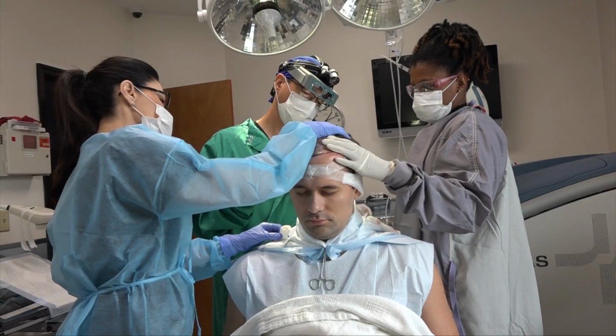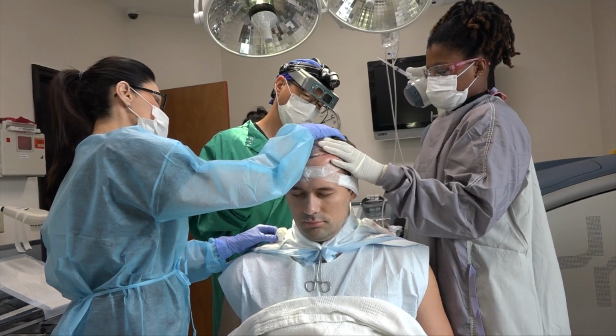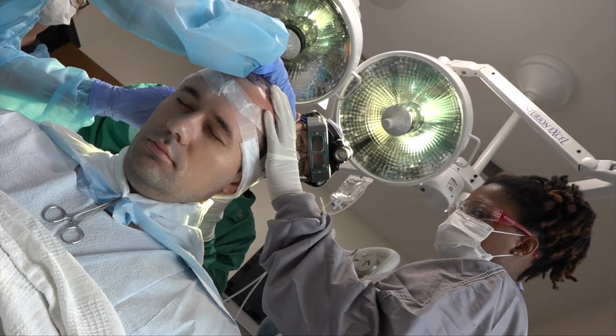So the ideal patient that is a candidate for hair transplant surgery will, number one, have adequate donor, and number two, probably more importantly, have realistic expectations of what we can do for them. And number three, someone that will follow post-operative instructions to the T.